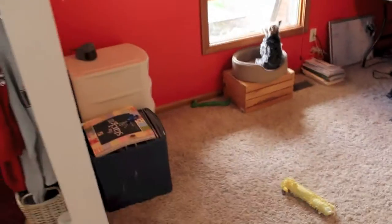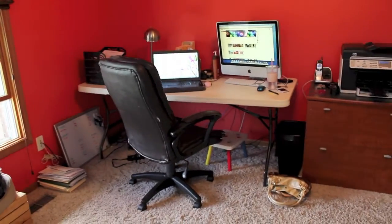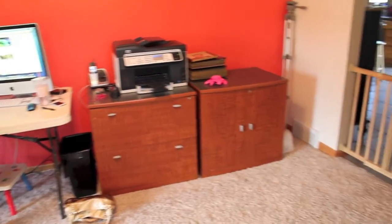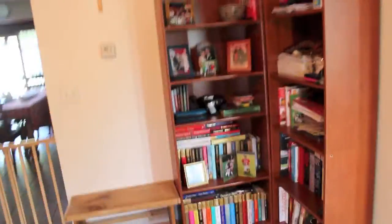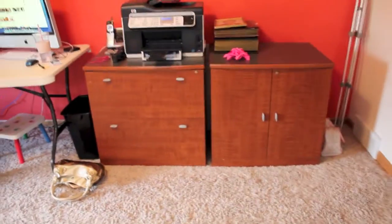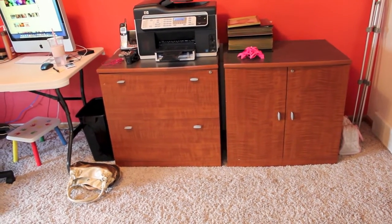And I'll just give you a quick overview of the room. Here's some scrapbooking stuff, a chalkboard bulletin board, my temporary desk, our printer, copier, and fax, some filing cabinets, and then we have some bookshelves over here. So we repainted this room last year sometime when we got new carpet, and all of this furniture here actually matches the old desk that I have, but I got rid of that.